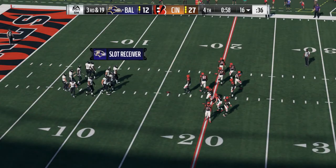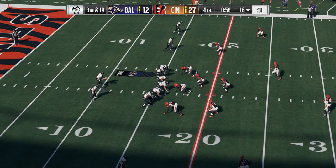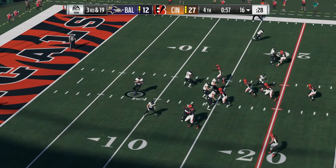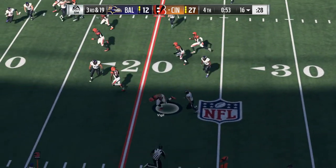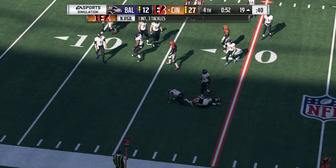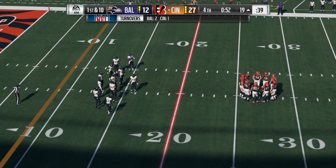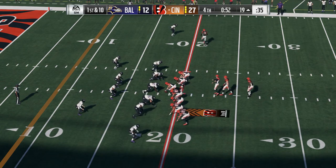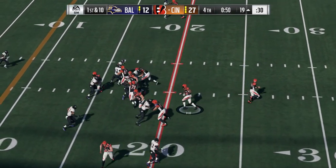Flacco and the Ravens now after the sack need something good here on third and long. Flacco, Flacco. And this is intercepted, and that should do it. Picked by Nick Vigil, and he'll take this back down inside the 20. That interception sets them up beautifully already in the red zone. And you can hear it all the way up here. Oski, Oski.